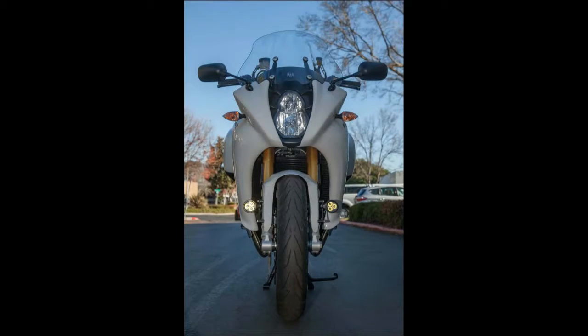Wheels are forged aluminum from Italian company OZ, and brakes are by Brembo. The MSTR gets an Öhlins TTX36 shock, Brembo M4 monoblock calipers, and carbon fiber bodywork. The rest of the bike is pretty simple.